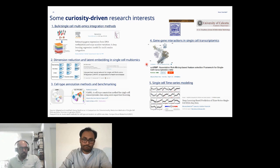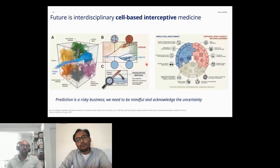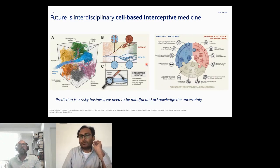And finally, I come to my last slide. I think that our future of drug discovery and drug development is slowly moving towards cell-based interceptive medicine. It's an interesting time. We are generating a lot of data through different consortia, different public and private initiatives, to study various types of diseases, be it cancer, chronic cardiovascular diseases, or any kind of cardiometabolic diseases. But at the end of the day, we are getting better and better at really understanding whether we can actually intervene in terms of the cell phenotype or cell-based endophenotype.